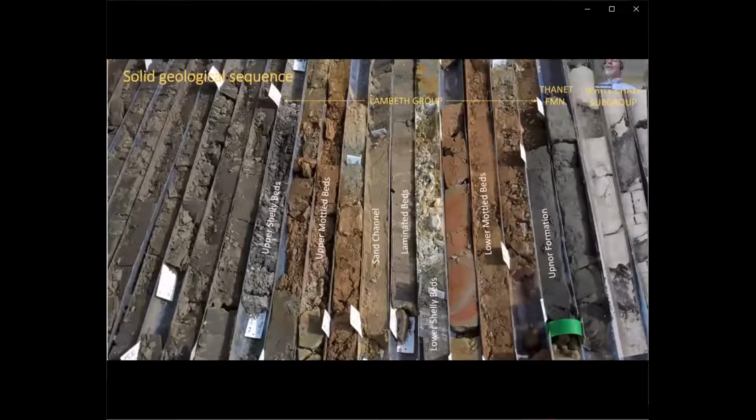But we can notice this yellow-brown pure sand at the junction between the upper mottled beds and laminated beds. This is a relict river channel, and there were lots of these that flowed across London, across the upper mottled bed landscape, and they cut down into the sequence. It reflects an old river channel. It's basically a fossil river, if you like, full of this pure sand.